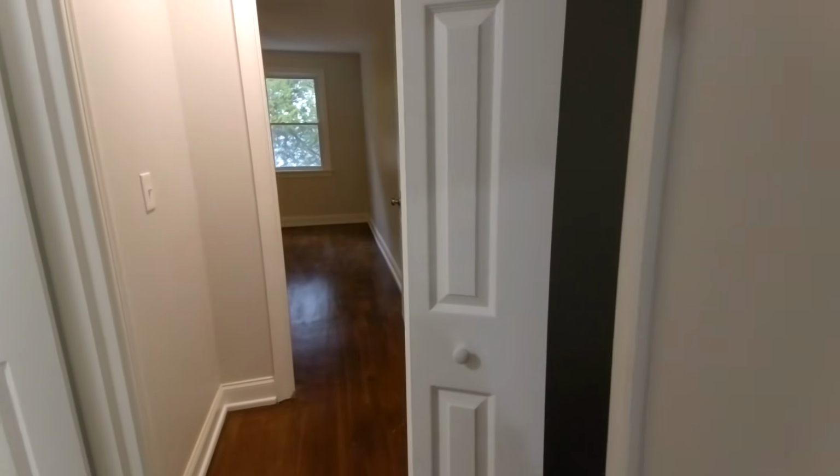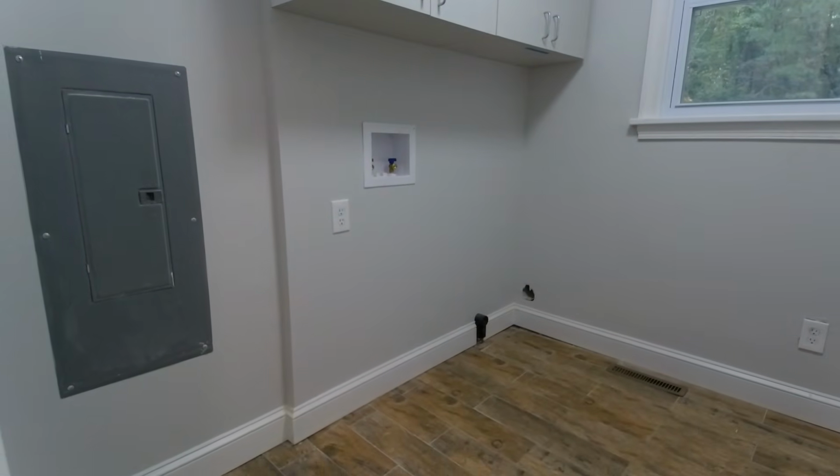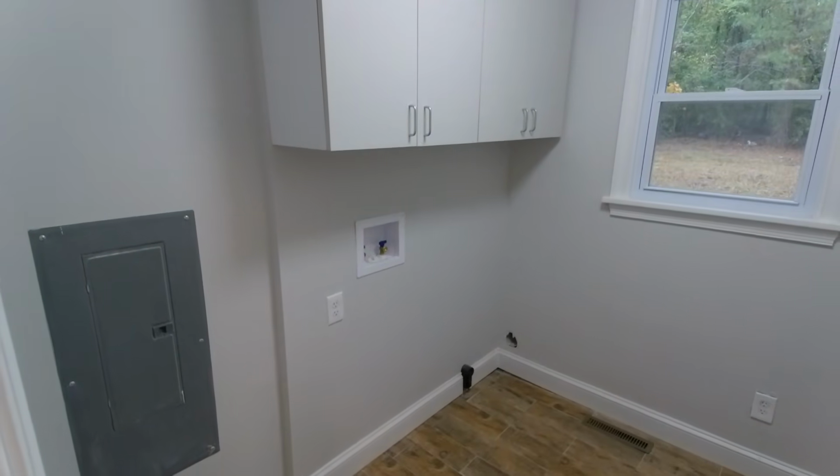On this side of the home is going to be our secondary bedrooms. To the right is going to be just a simple storage closet. I imagine you could put a rod in there to make it a coat closet. To the left is going to be a nice size laundry room. Your washer and dryer would go there towards the corner underneath those cabinets.